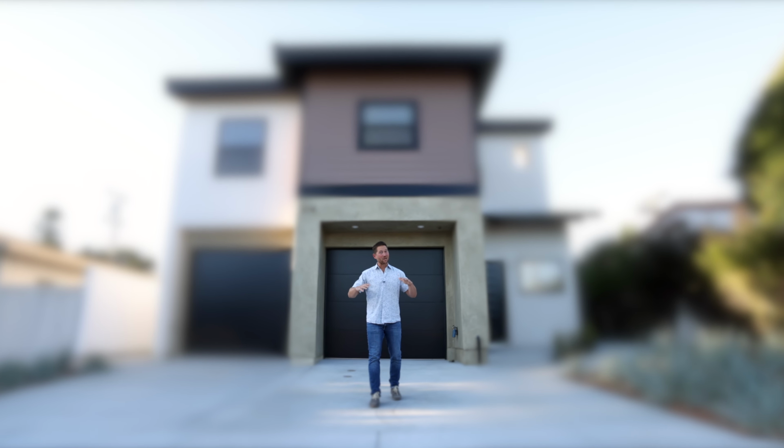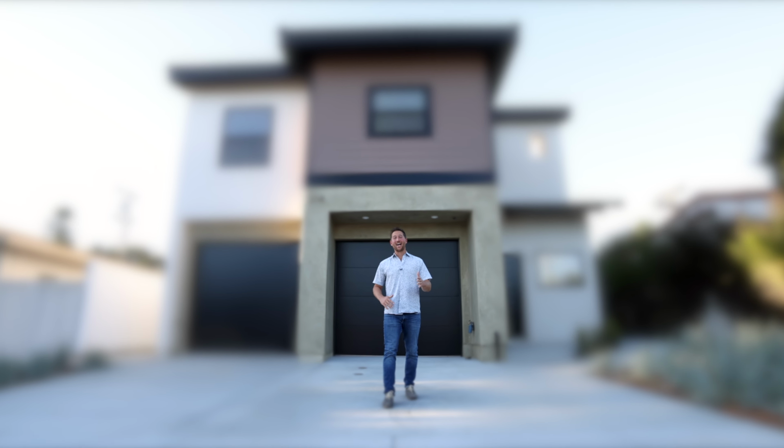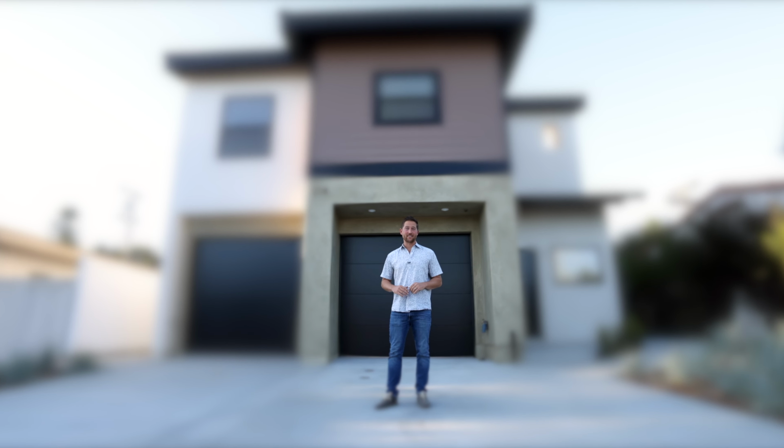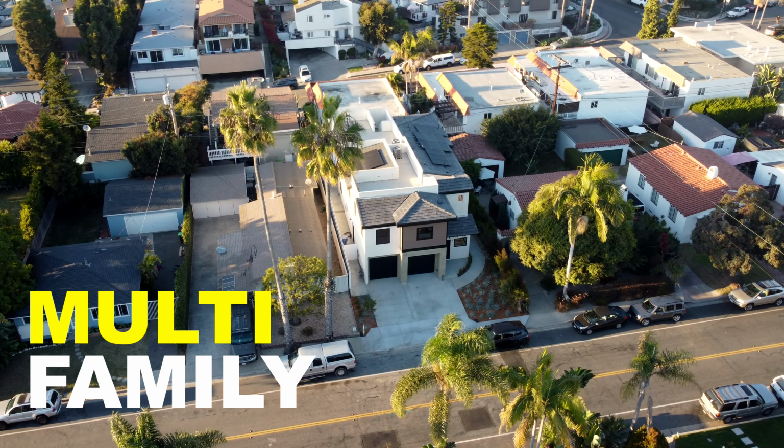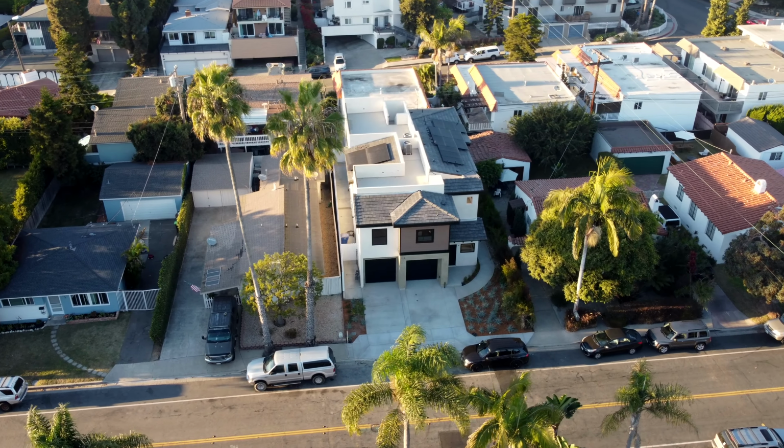Behind me, I have something completely new and different. I've never had a chance to list a property like this. All right, so what makes this property so unique? Well, first of all, it's brand new construction. Second of all, it's multifamily. That's right, this is a duplex. There's actually 2 residences behind me.